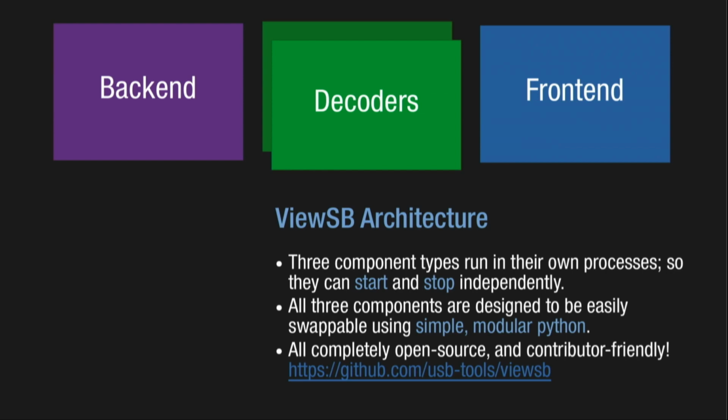The decoders are what take that data from the backend and then try to parse it as much as they can into a more friendly format. Anytime an individual decoder takes some data, it will pass it back along to as many decoders as it can and try to parse that data as far as it can possibly go. And then once it's finally done, it will send that to whatever front end you want. If you want a TUI or a GUI, whatever you want.